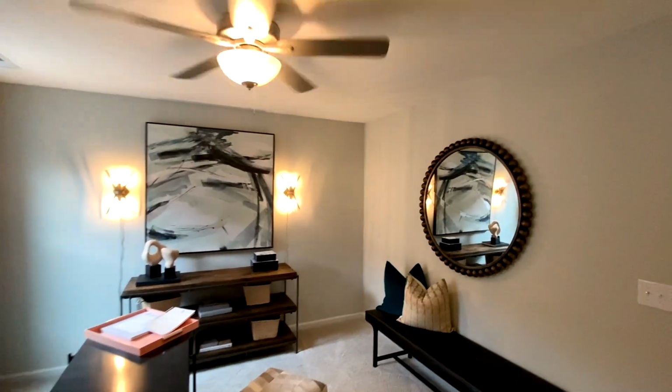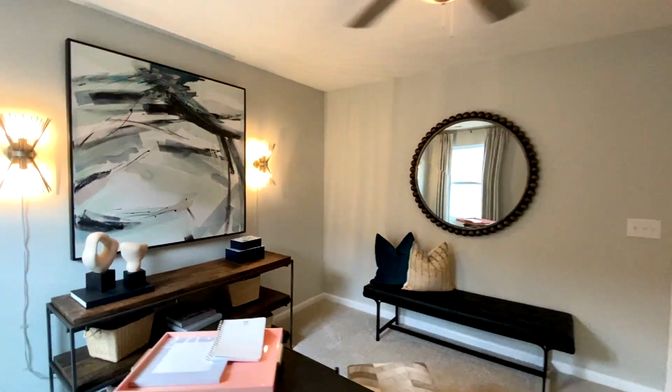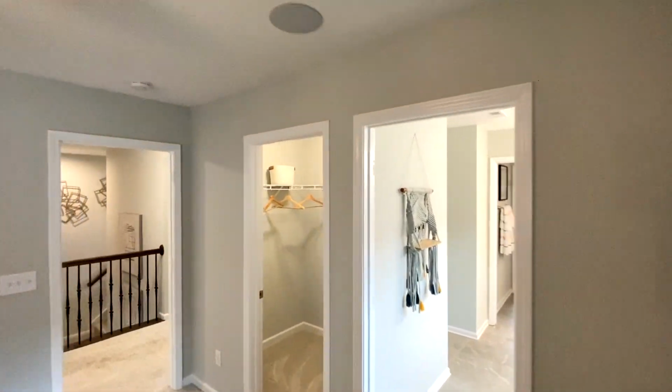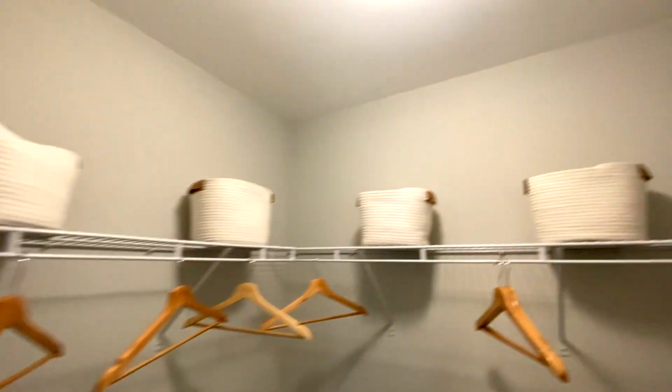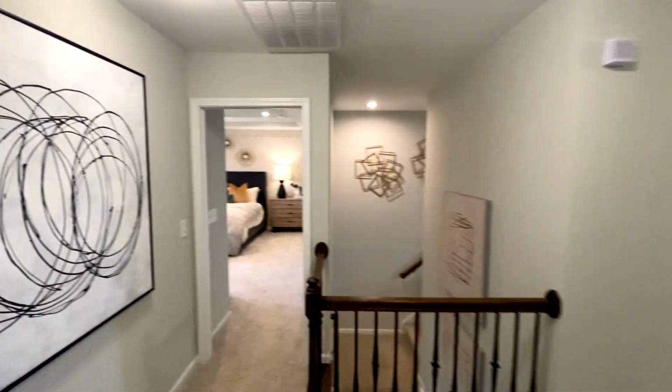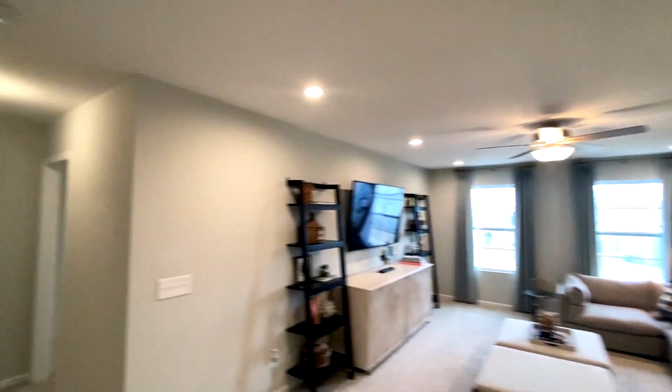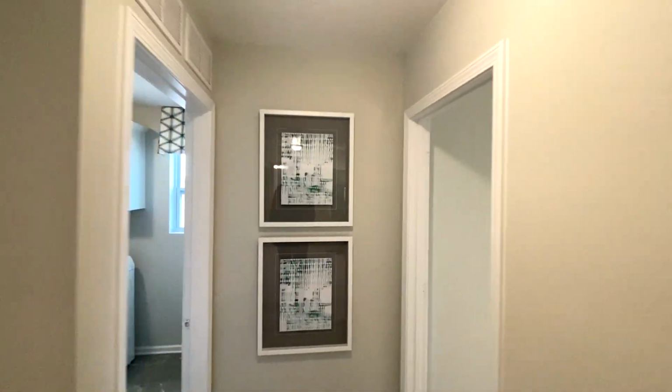So over here, you've got another bedroom, lots of natural light, lots of walk-in closet space, y'all. Check that out. So there's some good storage in here, and also then it's accessible from the actual hallway too. So we just kind of made a loop through there. We're gonna go take a peek then at the remaining rooms over here.